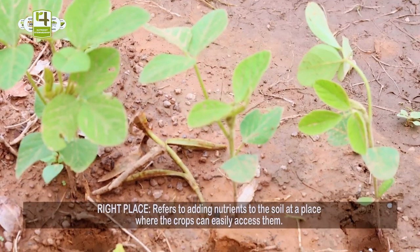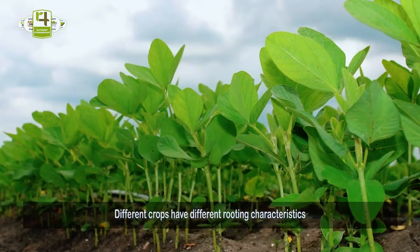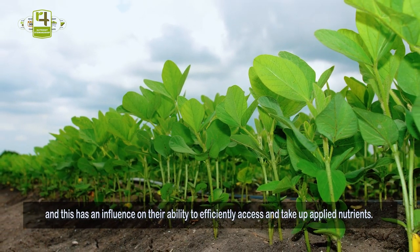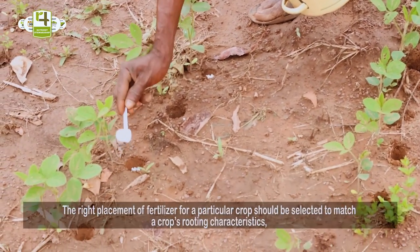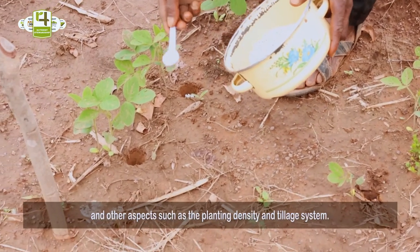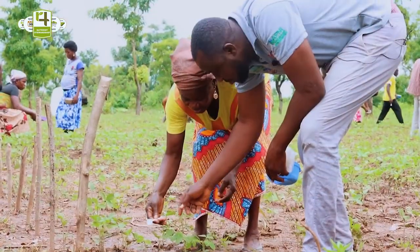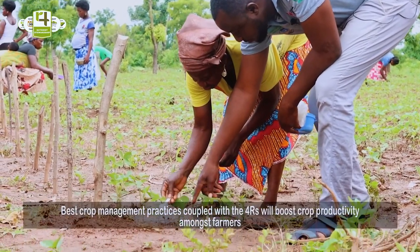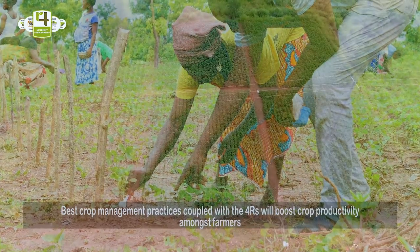Right place refers to adding nutrients to the soil at a place where the crops can easily access them. Different crops have different rooting characteristics, and this has an influence on their ability to efficiently access and take up applied nutrients. The right placement of fertilizer for a particular crop should be selected to match a crop's rooting characteristics and other aspects such as planting density and tillage system. The right placement method will ensure reduced nutrient losses. Best crop management practices, coupled with the 4Rs, will boost crop productivity amongst farmers.